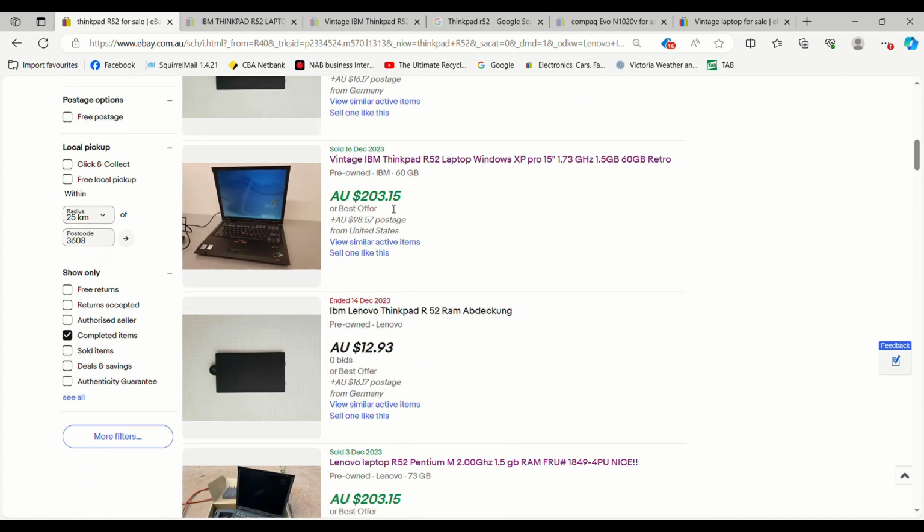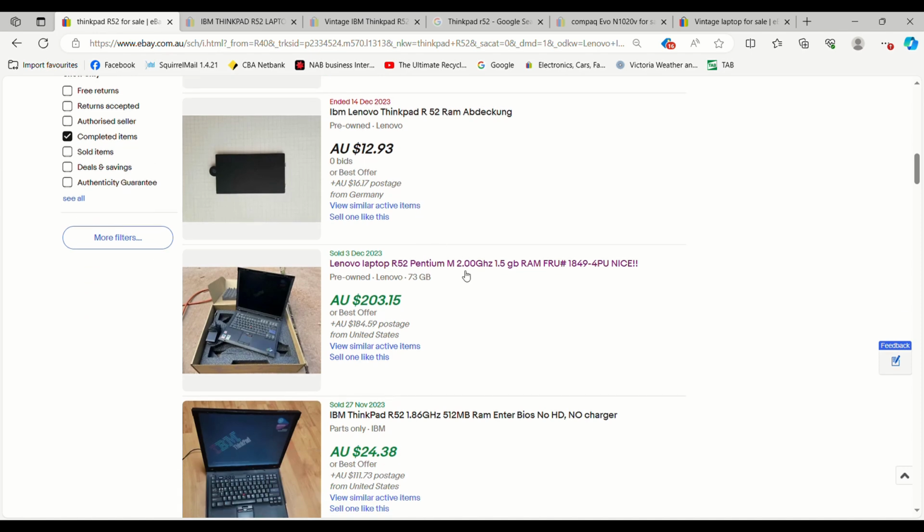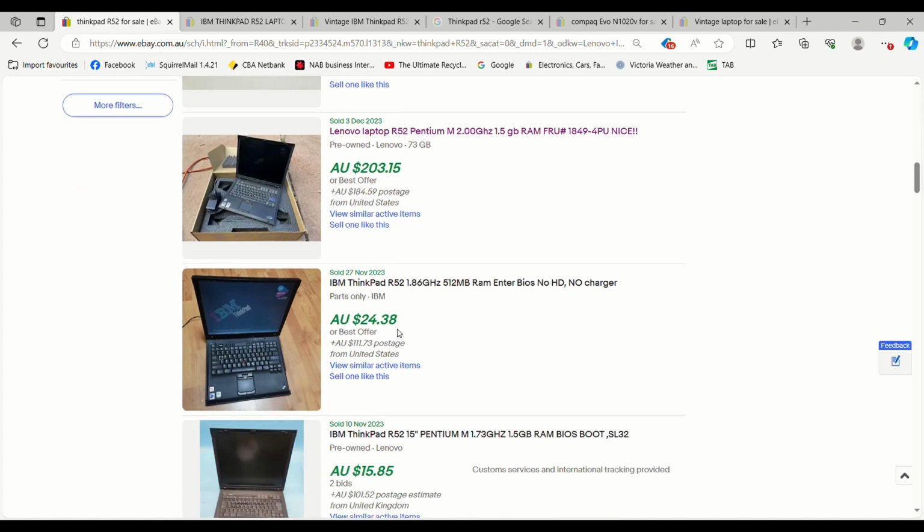This one here actually sold for $203. It was a buy it now, and I think this was a specialized vintage computer business, and it was fully working, and it came with a good battery, a charger and everything, so that made pretty good money. But then there's a lot of work to getting them up to that standard. Another one here, I think it was from the same company or something similar, again sold for the same price. So they were both in the States.